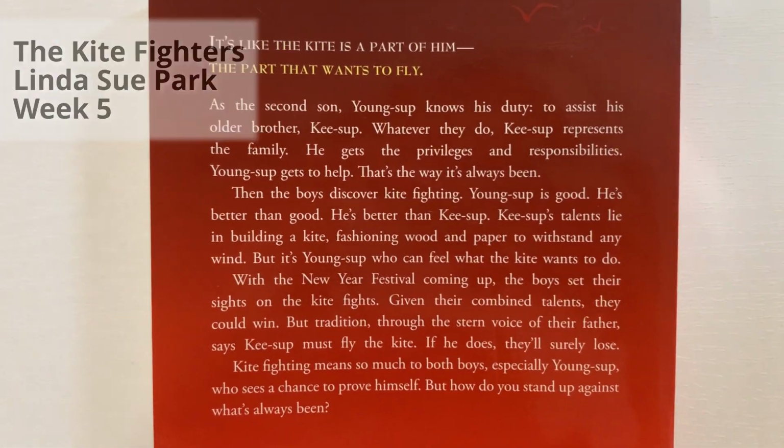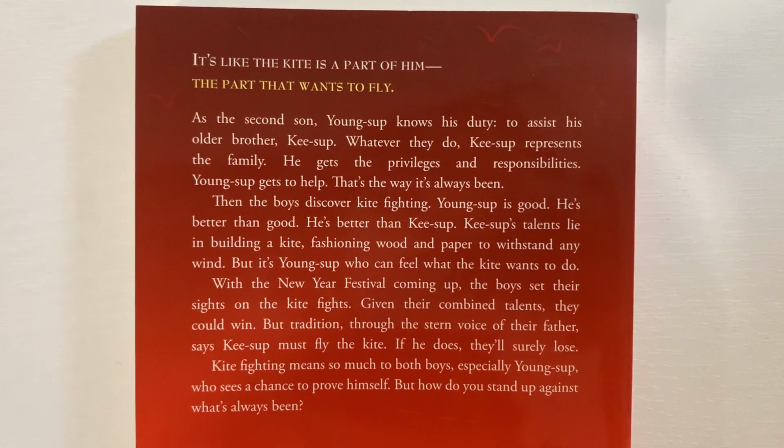The next book we read was Kite Fighters. Kite Fighters was really fun. This one is about 2 brothers in Seoul, Korea in 1473. So a very interesting time. It was really fun to read about. My son and I both really enjoyed this book as well. A couple of these books started out kind of slow. So just bear with them, because they are worth the read. This one also, we both were kind of surprised. It felt like it took a very different turn than we were anticipating.